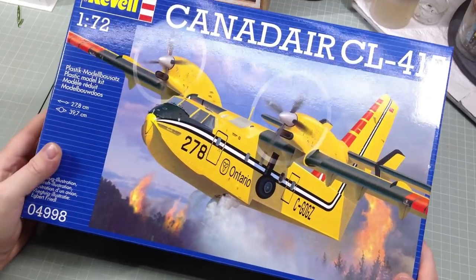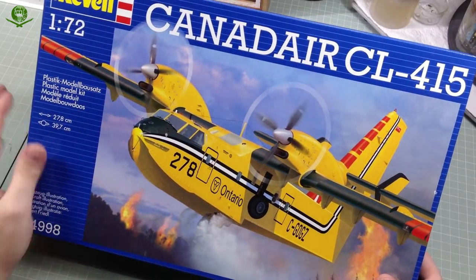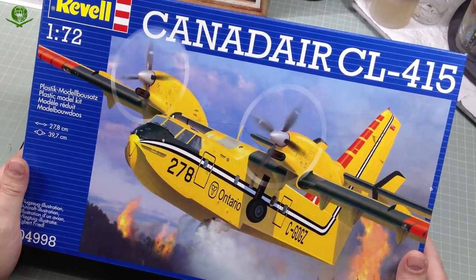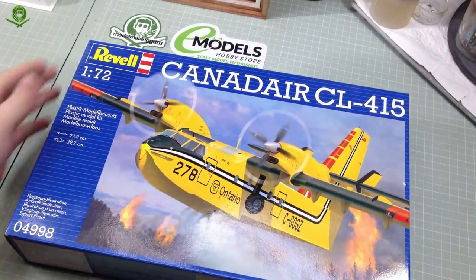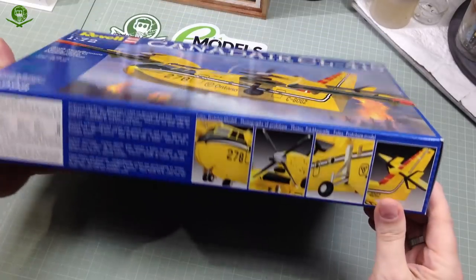Oh, Canadia! Canadia Air. I said Canadia Air. Canadia Air. Look at that. I see what you mean, guys, about getting me out of my comfort zone, but then, wait, how are you getting me out of my comfort zone? That's fantastic. Look at that.